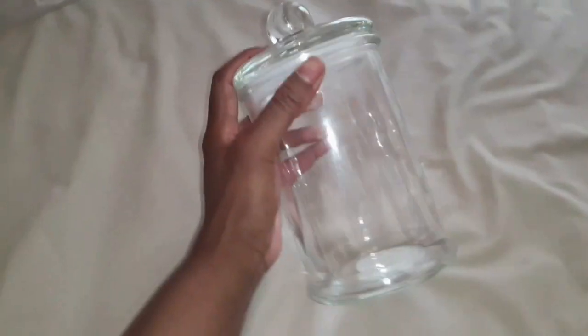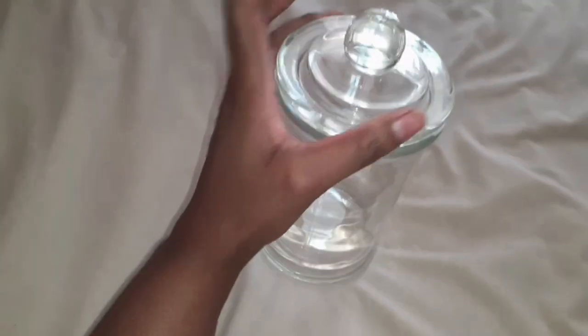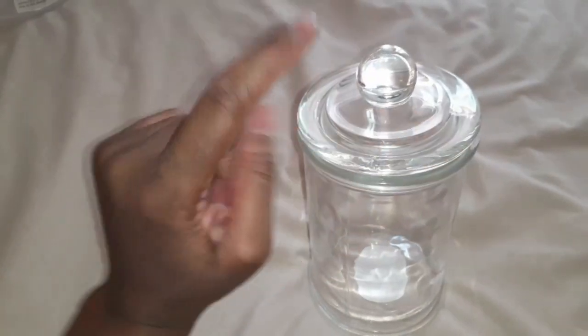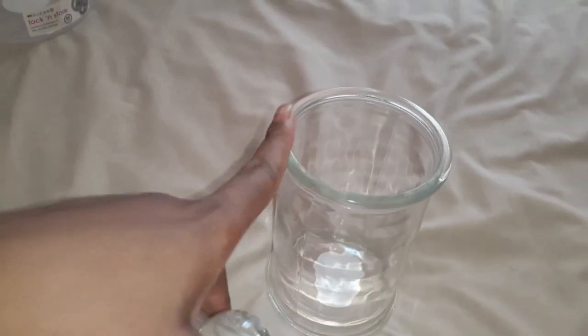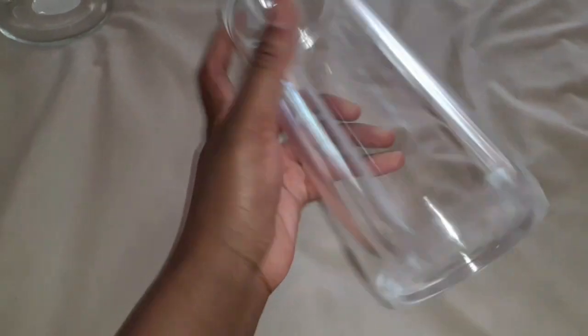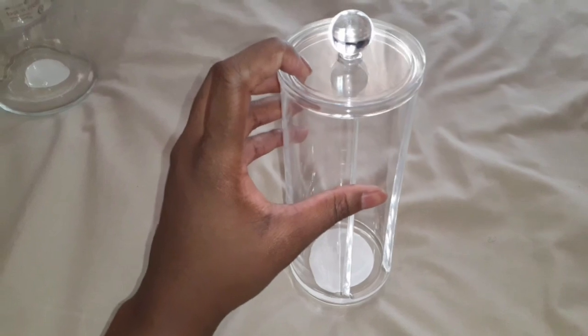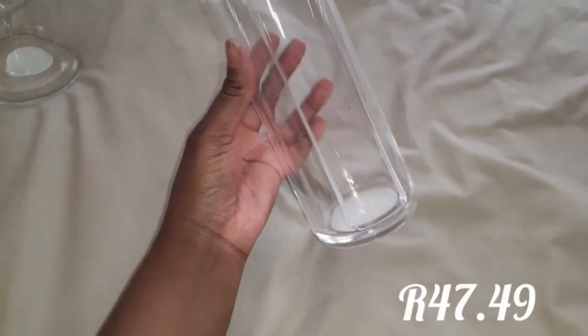And then the next thing I got is this storage container. Apparently it's large. Anyways, this one is glass. It's real glass, and I love that it's airtight. Also, I'm gonna use this for cotton balls. This is for the bathroom. I bought it for the bathroom, not the kitchen. And then I also got this cotton pad holder. It's acrylic, not glass. So I'm gonna use this for cotton pads, also for the bathroom. And I'm gonna put down the price somewhere on the screen.